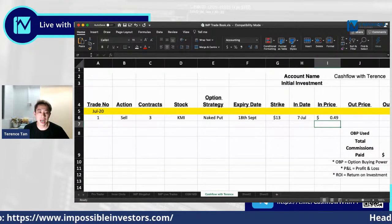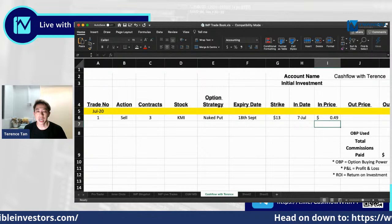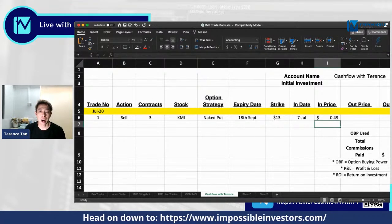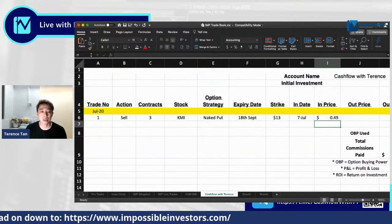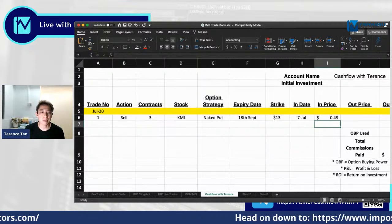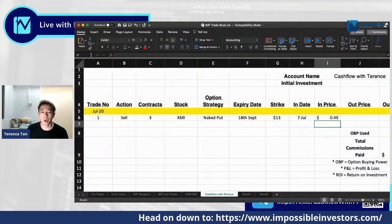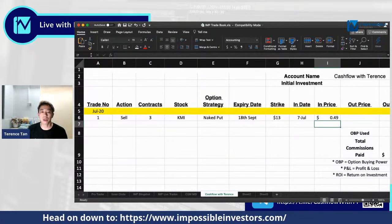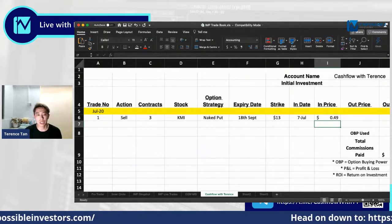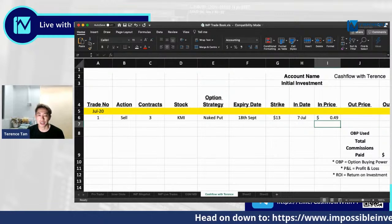They can join us in this session live each and every week as we pick a trade to establish, and find out if they would like to build a portfolio that's as simple as this, because obviously there are many ways to make money and build a portfolio. What we're going to highlight in this Cashflow Live with Terence session segment is the simplicity of actually achieving such a return.